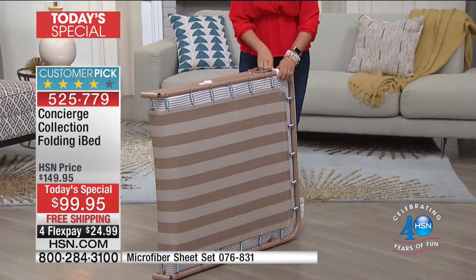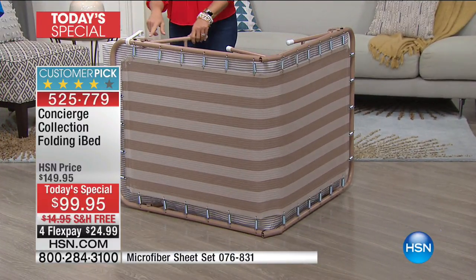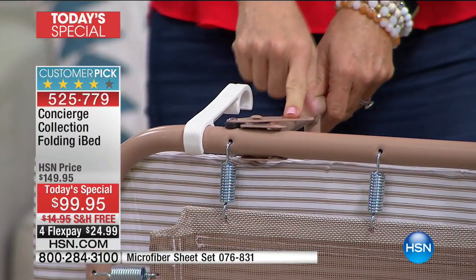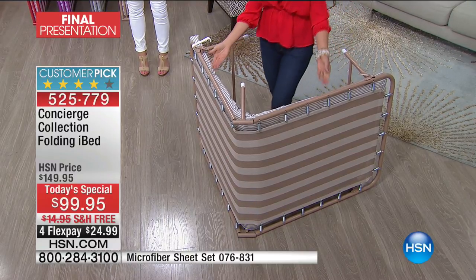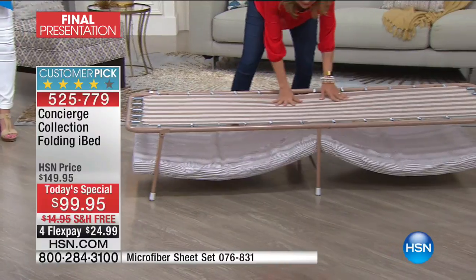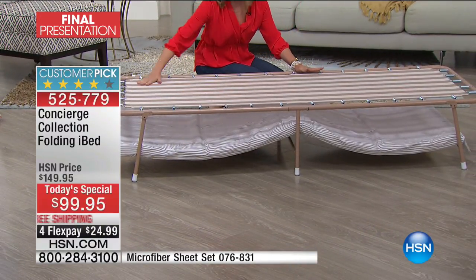And I'm just going to open this up and show you right here on the side, there's a locking mechanism on each leg. Now, this is going to hold a lot of weight, 275 pounds to be exact. So the construction is key. All metal parts, all powder coated steel construction, and then a really nice, thick, durable mesh on the top that's surrounded by all steel springs.